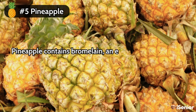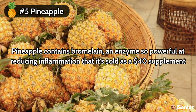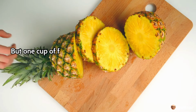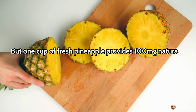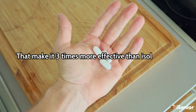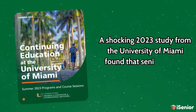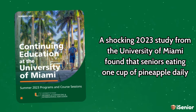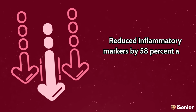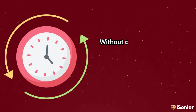Number 5. Pineapple. Pineapple contains bromelain, an enzyme so powerful at reducing inflammation that it's sold as a $40 supplement. But 1 cup of fresh pineapple provides 100 milligrams naturally, along with cofactors that make it 3 times more effective than isolated pills. A shocking 2023 study from the University of Miami found that seniors eating 1 cup of pineapple daily reduced inflammatory markers by 58% and gained 2.3 pounds of muscle in 10 weeks without changing anything else in their routine.